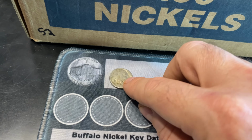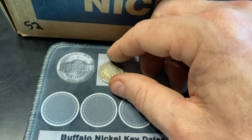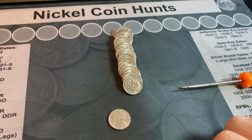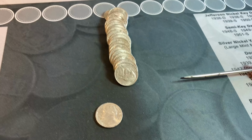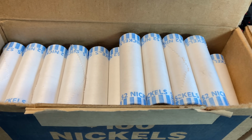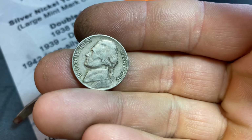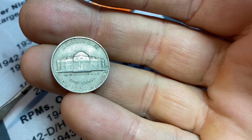Buffalo nickel in the box. If it had a mint mark, I probably would consider it, but without a mint mark, we'll leave it like it is. Second roll, buffalo nickel already. Let's get back to the hunt. Roll number 6. We have our first 40s Jefferson of the box. Pretty nice 1940 Denver.